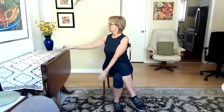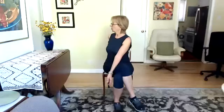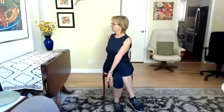Feel free to close your eyes. Just enjoy this delicious twist for our spine and our back. And again, if you're feeling a little bit of pulling in your low back, just slowly back out of the pose a little bit. Don't go as far. And then exhale, relax the body, slowly come back forward, and let's uncross.